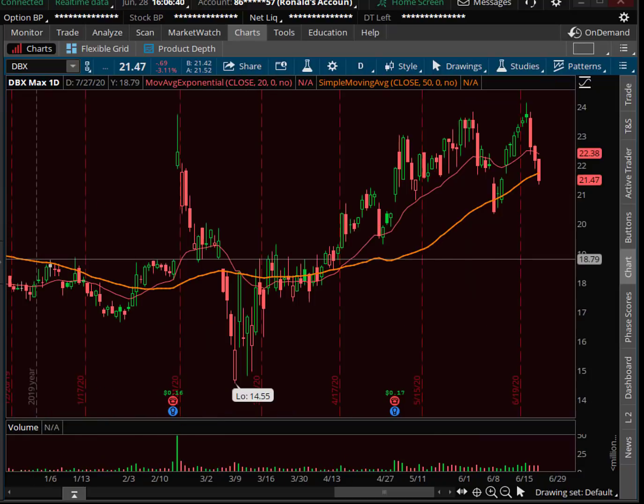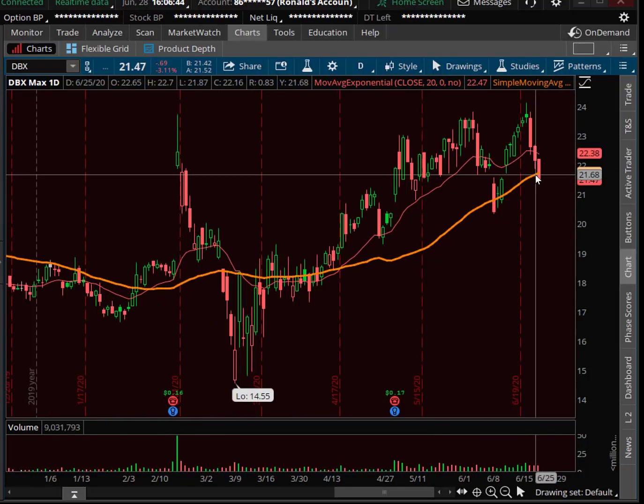So right now in the daily chart for Dropbox, it is technically bearish because you're below the 50-day. If the 20-day in red crosses down through the 50, that will give a technical sell signal. That would also be bad for Dropbox.